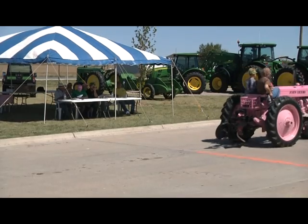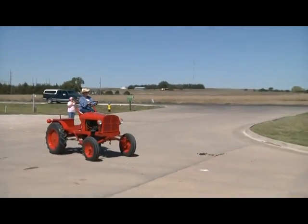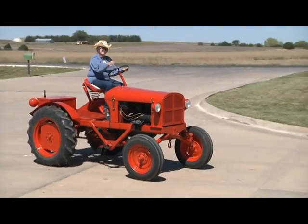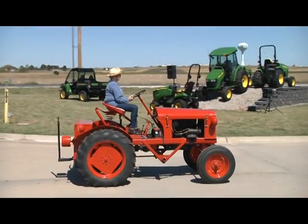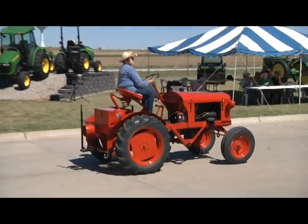Now, in the world of antique tractors, this would have to be a little bit on the unique side, folks. This is a 1948, and it is called an Empire. A 1948 Empire, driven by Nancy Green, all the way from Torrington, Wyoming. Did you folks ride down together? Yeah. Are you going to ride back together?